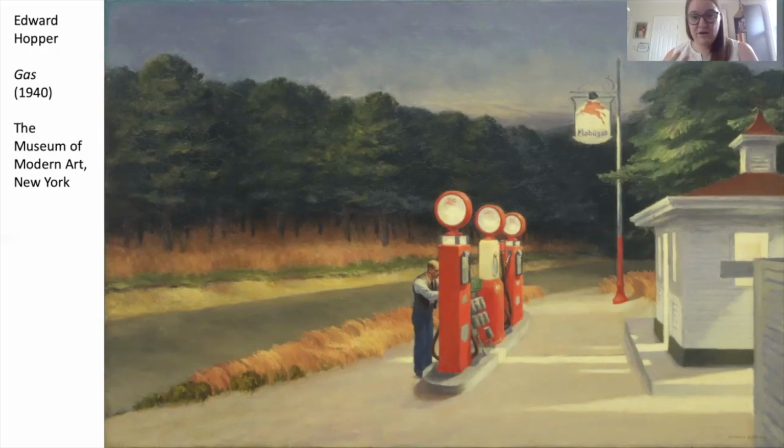And it's kind of along this isolated country road with just enough light shining both in the sky and in the buildings to let us know it's probably dawn or dusk, one of those transitional in-between times. And we've just got the one man here, no cars. But again, it doesn't feel lonely. It feels isolated, but it doesn't feel sad.